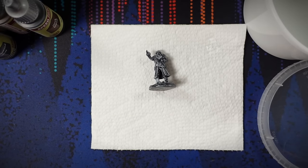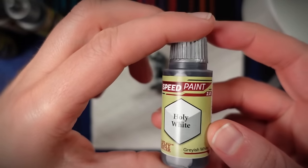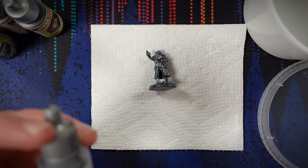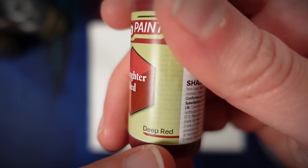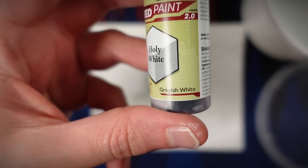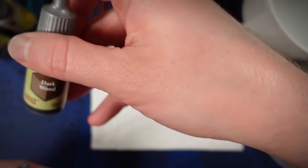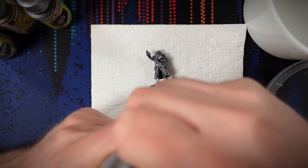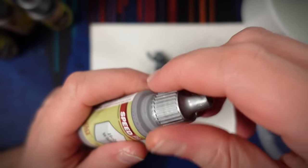It'll be an experiment. So I do have holy white here, a grayish white, as it's described. I actually just noticed that they have a description on each of these. I did not see that before. This is a deep red, a grayish white. What have we got over here? Dark wood, a deep brown. So let's shake that. Gotta give it a really good shake. And we'll try the holy white and see how it works.